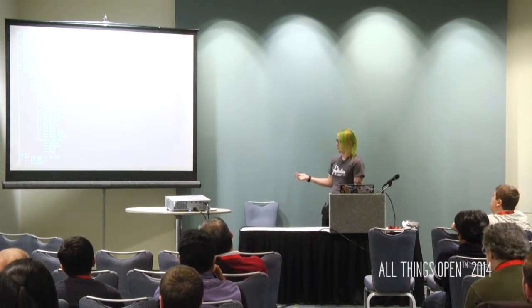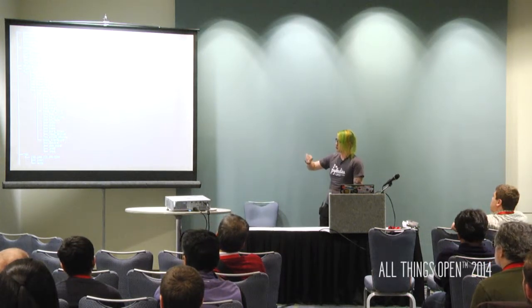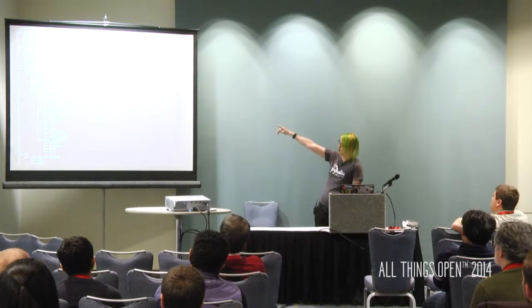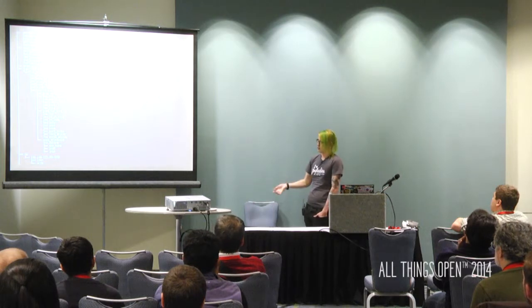So where am I getting at? If you were to do an iSCSI login to that IP and port, you would then get back, oh, you can use this storage right here, and then attach it as a block device on your machine and start writing to it.